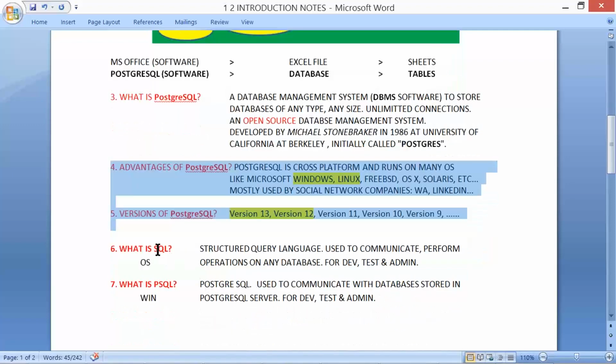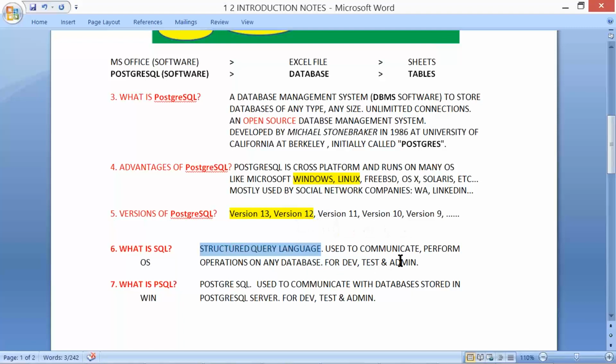From the next class, we slowly start with SQL, structured query language, used to communicate and perform operations on any database for development, testing, and management activities. And we have PSQL, called PostgreSQL, a special type of SQL to communicate with databases stored in the PostgreSQL server, mainly for dev, test, and management. So PostgreSQL or PSQL is a variant, an extension of SQL. We shall be starting with SQL first, taking the basics and then getting into management. Then we slowly proceed to PSQL and management as our course is into core DBA activities.